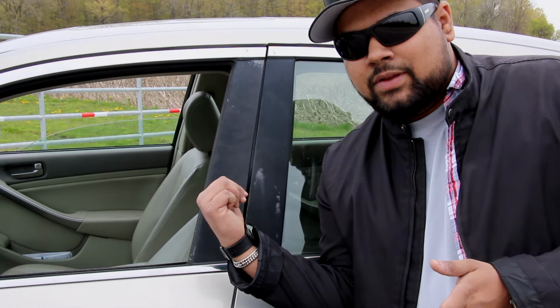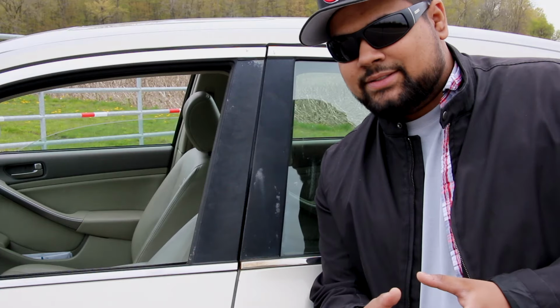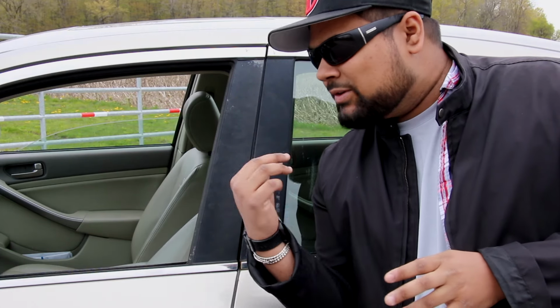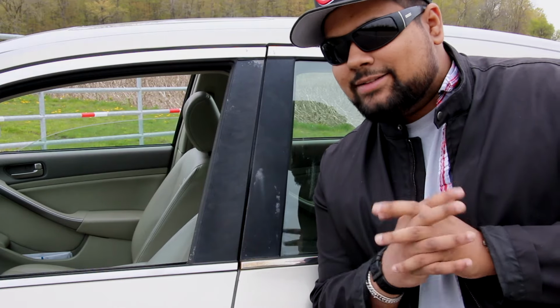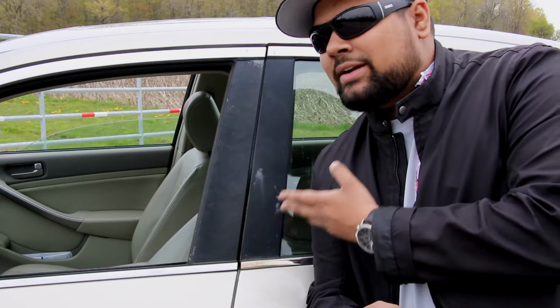Another thing this car really suffers from is rust, right here, on the side sills of your doors. It gets pretty bad. This one was actually rusted out. I think I might have to change the doors, but hopefully not. But you'll find with Nissans and Infinitis, this part does rust.